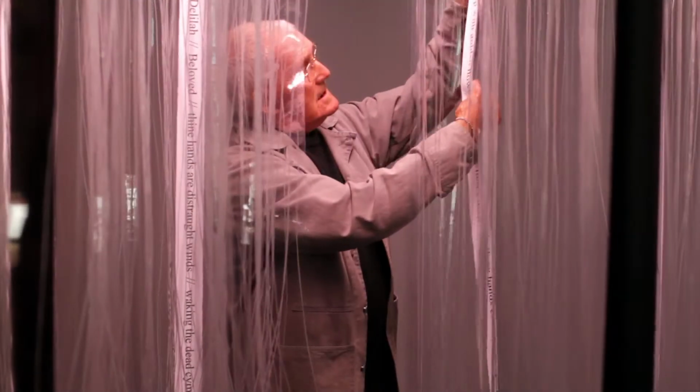I was really looking for that element of thine own hands because the things that I was making, I was hoping that people would be able to move into. And when I read that poem, I thought it was something that if I put the words on long streamers, that people could get inside this installation and actually run the poem through their hands.